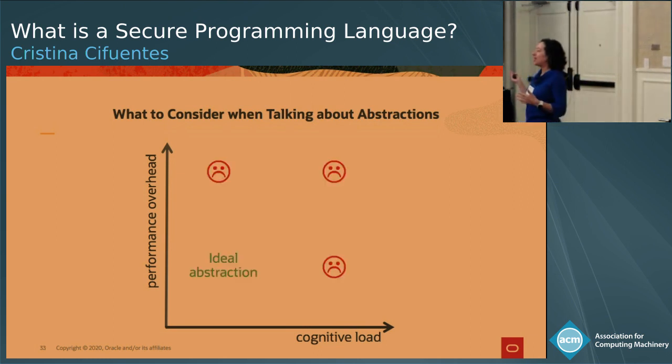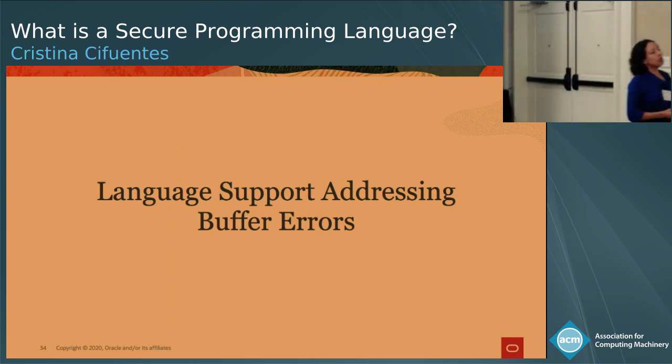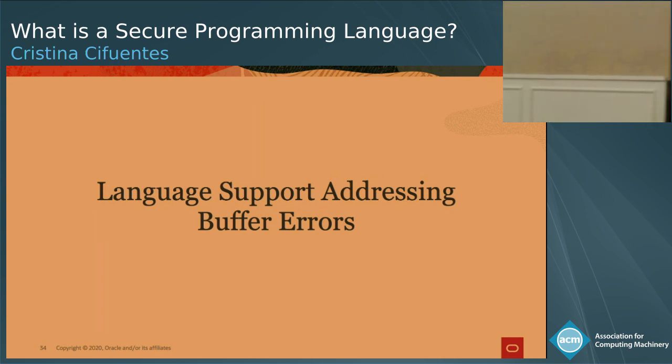And of course, it's very clear to see that ideally you want an abstraction that is not going to create a lot of performance overhead, and at the same time is going to have a low cognitive load so that it's easy for developers to use and performance is not going to be impacted in your applications, right? But that's pretty hard to get to that point. Nevertheless, that's the ideal case. Okay, so then let us look into language support for addressing buffer errors.